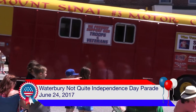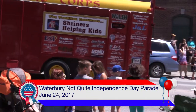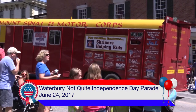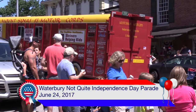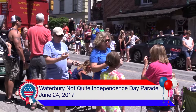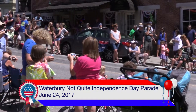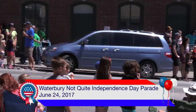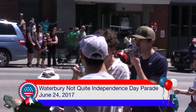The Shriners Hospitals for Children do such good work, such important work. They don't ask for any thanks, but they deserve a great deal of gratitude from literally everyone. There's hardly a family anywhere that has not been touched by the work done by the Shriners. On top of that great work, they put in a great parade float. Shriners Clowns, always a favorite, doing wheelies for us.